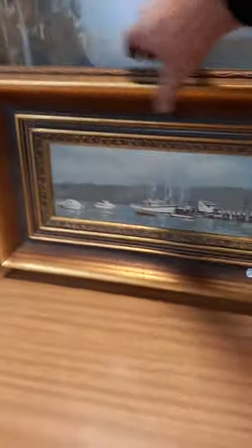What else have we got? Elizabeth Newman, this is a great mixed media. Little landscape. Marie Weeks, nice little old painting of Barrenjoey up in New South Wales. Kind of like this thing, Ray Clements, I think it is.